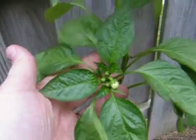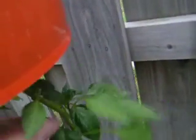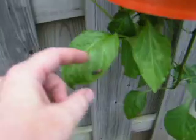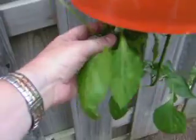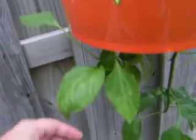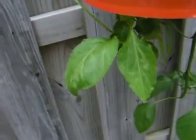Okay, then we have red bell peppers. We got our first bell pepper coming out there on this one. This one hasn't done anything yet, but it's a little behind the other one, so I'm not worried about it. But it's coming along. Oh, there's a lightning bug. Get off there. Sweet banana pepper. It keeps growing to the bottom of this thing, but I'm trying to train it to come around. It'll be fine, though. I'm not worried too much.